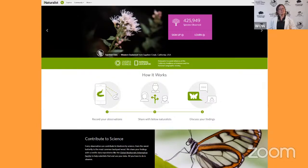So you guys can use iNaturalist from anywhere around the world. So actually about, I want to say, 6 million people use iNaturalist right now, which is crazy. And they're helping scientists identify species across the globe. And then since iNaturalist first started, I think there's been over 100 million observations uploaded to iNaturalist. That is crazy. And it's also amazing, right?